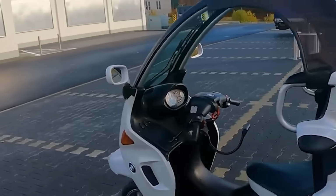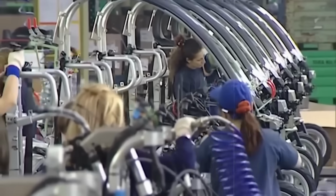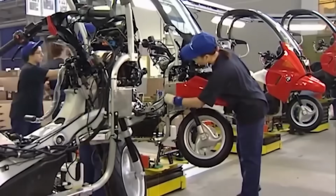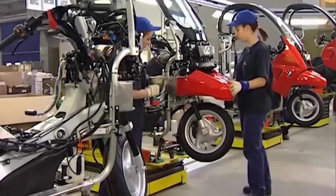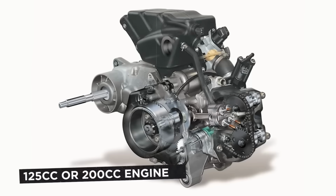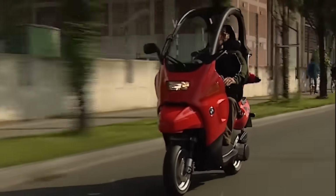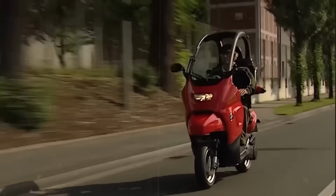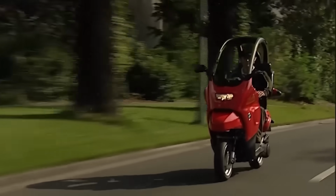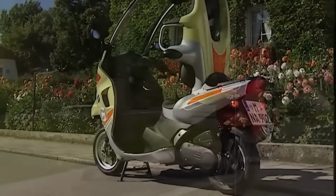The C1 was BMW's attempt to create a safe motorcycle by adding a roof, windshield, and seatbelts. Yes, seatbelts on a motorcycle. The result looked like what would happen if a smart car and a scooter had an ugly baby that neither wanted to claim. Powered by a wheezy 125cc or 200cc engine, the C1 wasn't just slow, it was glacial, and despite its car-like pretensions, it offered none of a car's benefits. No air conditioning, no decent storage space, and certainly no dignity when seen in public. There's no doubt this is one of the dumbest designs of BMW.